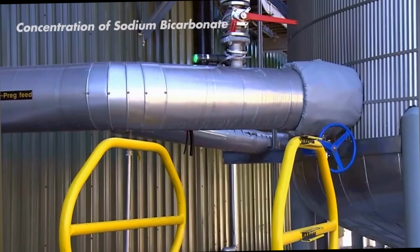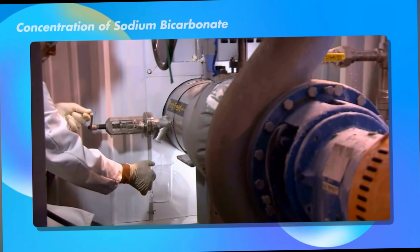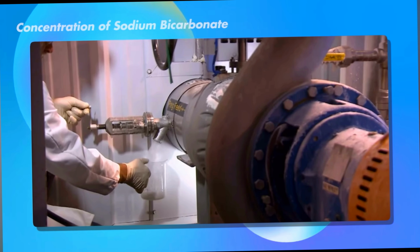The clean sodium carbonate solution gets another chance to react. This time it joins a special tank with ammonia gas and brine.